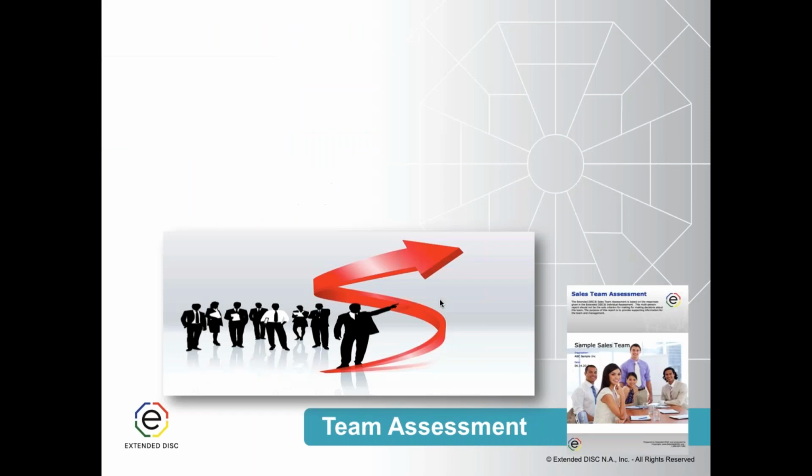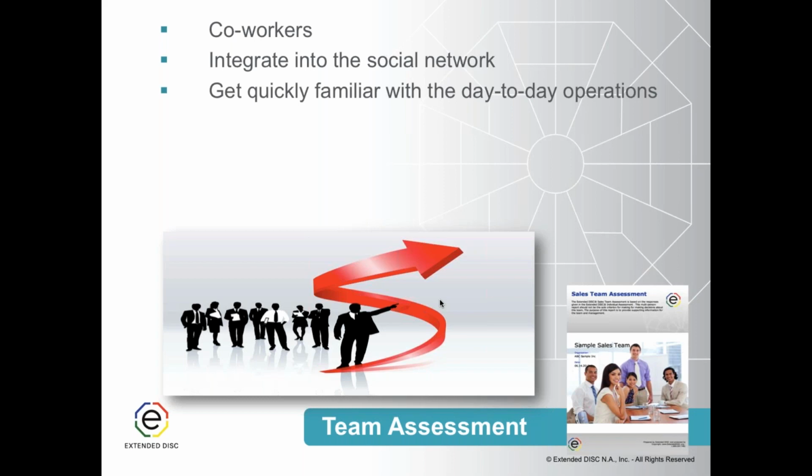Yeah, team assessment can be really helpful, because not only is the manager important to successful onboarding, the coworkers are. In fact, studies have shown that for a new employee to feel socially accepted is a critical factor in their success in the initial stages. They want to feel part of the social network. They want to be part of the team very quickly. And when everybody has completed the team assessment, we are able to provide information not only to the coworkers about the new employee, but to the new employee about what his or her team looks like, so they can understand how we are different, so they can very quickly integrate into the team, so they can quickly become familiar with the important day-to-day operations.